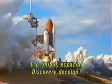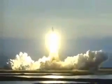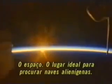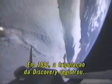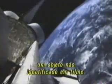And liftoff of Space Shuttle Discovery. Space. Where better to look for alien craft visiting our planet? In September of 1991, the Space Shuttle Discovery captured an unidentified object on film.